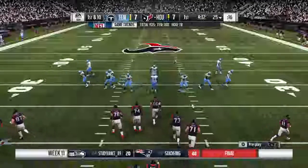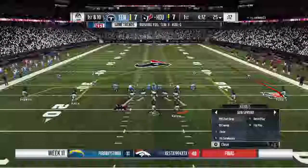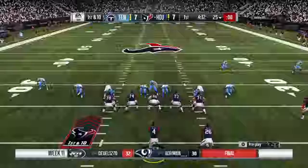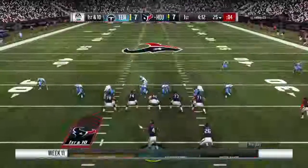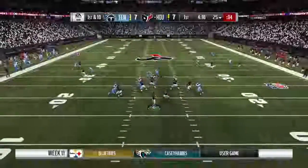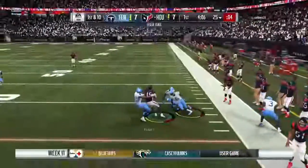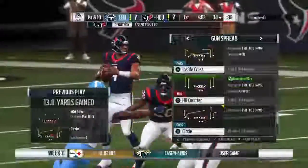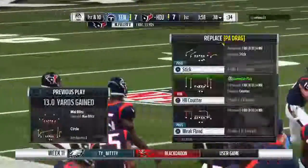Watson will bring up the Texans here, 1st and 10 at their own 25-yard line. Black 39, feel it. Tiger. Out of the gun, Watson. And this one complete to Will Fuller. And they're able to get this one across the 35. Give him 13 yards on the opening play of the drive and also a first down.